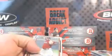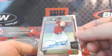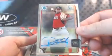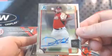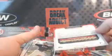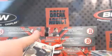And we got an auto, very nice prospect here. Tuki Toussaint for the Diamondbacks. What pick was he? 16th overall. Expecting some good things out of him. Tuki Toussaint. He's got a good name, if nothing else.